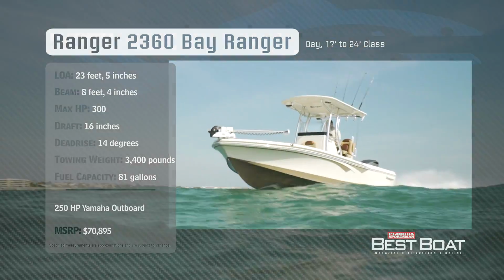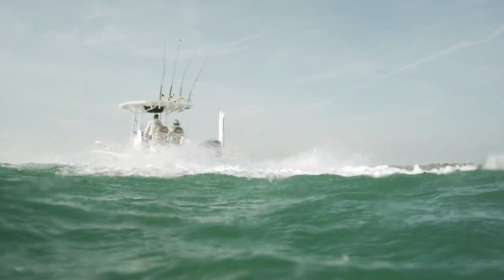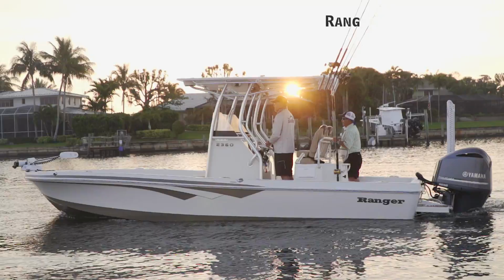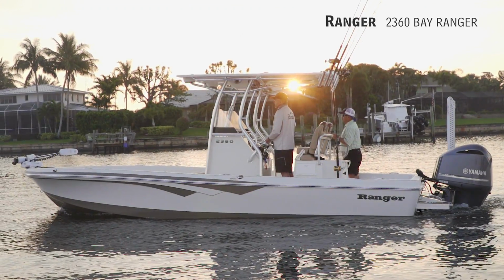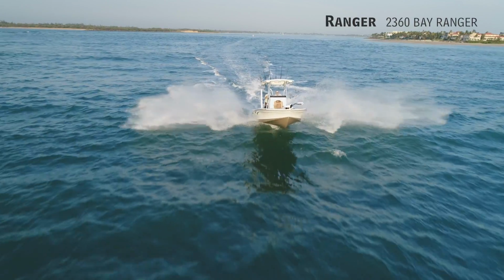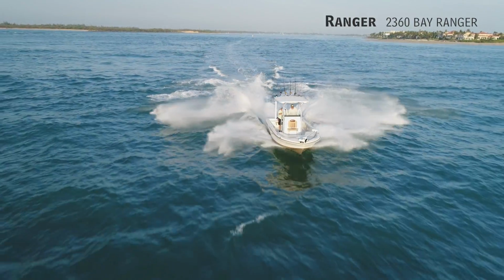Now, let's hear more from our hosts, George Labonte and Rick Riles. George, we're here today on the Ranger 2360. I think it's impossible, if you look back at the history of fishing, to draw a line from rowboats to today without seeing a Ranger footprint every step of the way.